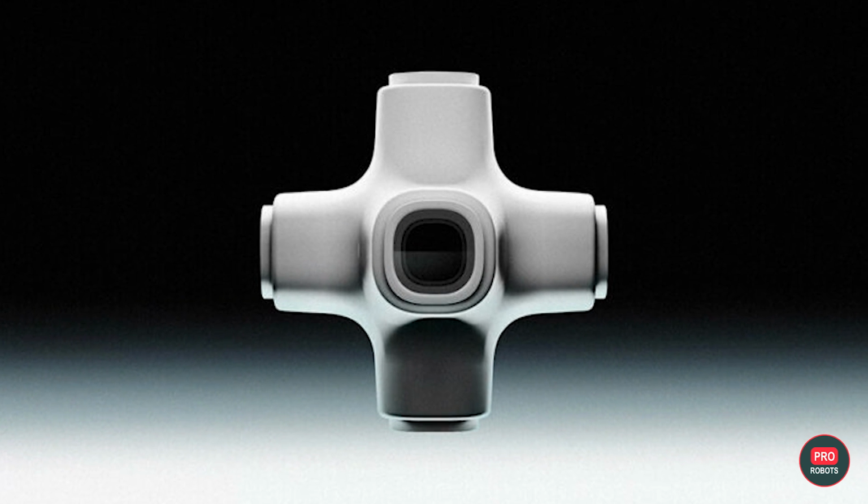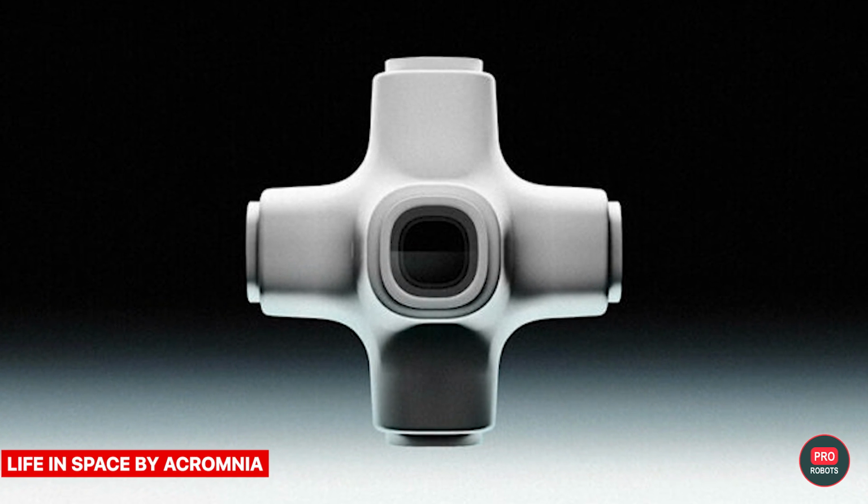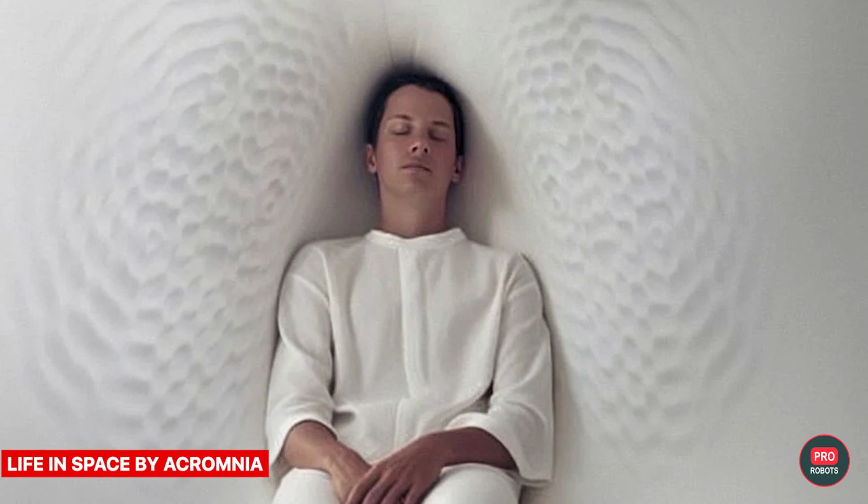A completely different approach to the space hotel concept was taken by ACROMNIA Design Studio. And no, it's not a padded room in a mental hospital. The concept is based on the fact that we don't need to replicate the experience we have on Earth in space. On the contrary, if you've made it this far, your experience should be unique in every way.